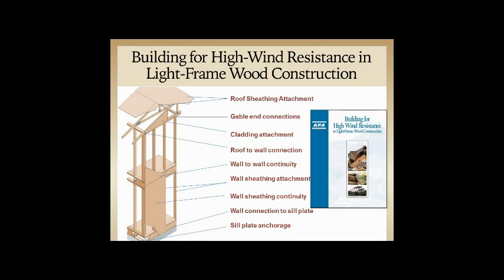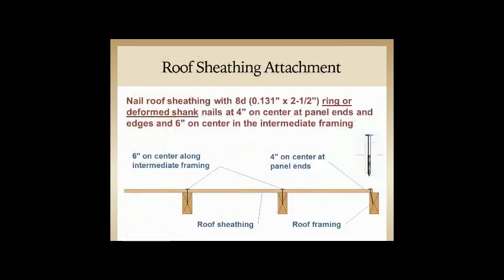Roof-to-wall connection, the most vulnerable area for catastrophic roof failure is this simple connection. Wall-to-wall continuity, wall sheathing attachment, of course, has to resist the negative pressures. And then we take the wall sheathing all the way down to the sill plate and then bolt that to the foundation, and that's really where the terminus of our loads lies.